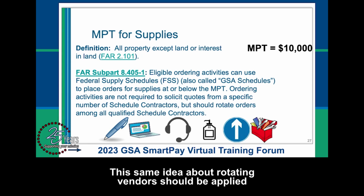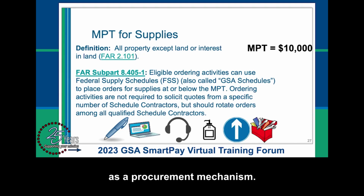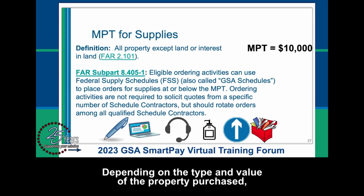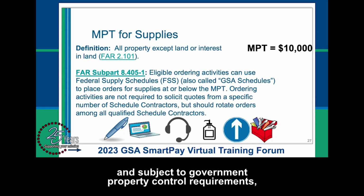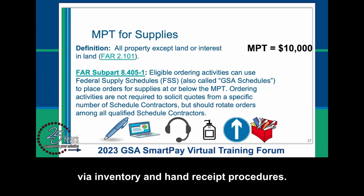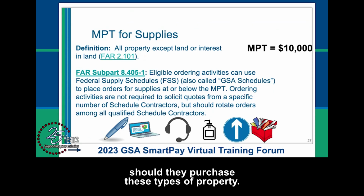This same idea about rotating vendors should be applied when using the purchase card on the open market as a procurement mechanism. Ordering activities must also consider required sources of supply, which we will cover in detail in just a few slides. Depending on the type and value of the property purchased, your purchase may be considered government property and subject to government property control requirements, such as the need to barcode, tag, and/or track property via inventory and hand receipt procedures. Account holders should be aware of any such control requirements for their agency should they purchase these types of property.